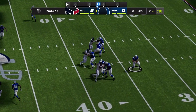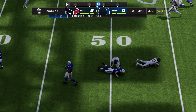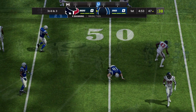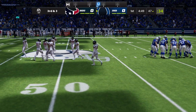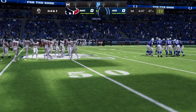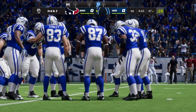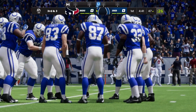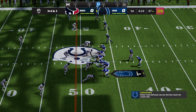Now Manning. Buying time to his left. And he'll slide to a halt here. Still a little shy of the first down marker. Give him 7 there on the tuck and run, and they're in better shape now for 3rd. Partner, he was going through his progressions. Not there, not there. After about the 3rd one, he decided he better pull it down and run for it. And he slides down and avoids the hit for good measure.